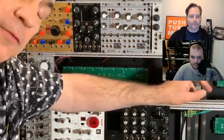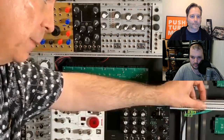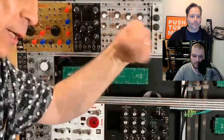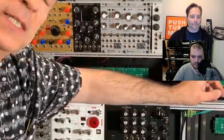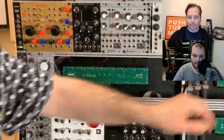But I've really fallen in love with it for sample playback. So two of the Distings in my performance case are for various forms of sample playback, one shot or looping, and the third Disting is to be a pitch sample and hold, because it is a rock solid pitch sample and hold, and that's hard to find.